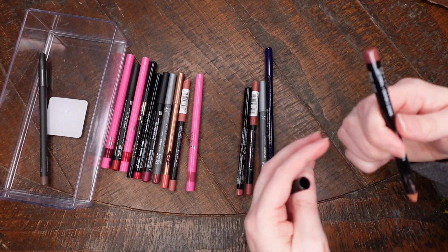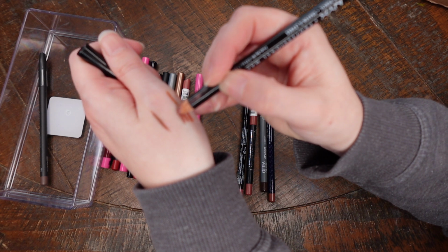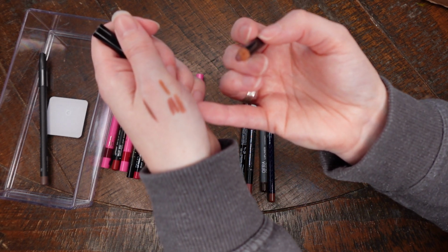Then also from NYX in Mauve. This one's going to be a little bit more pinky purple. Again, a beautiful shade.